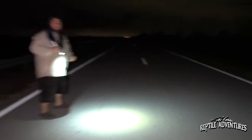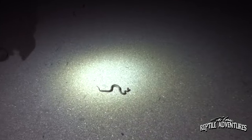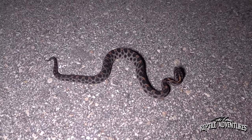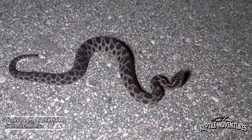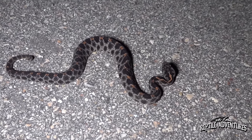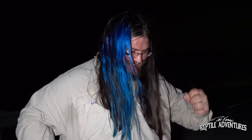Another snake. What do we got? Oh, yes. Hello, this is what I was hoping for. See, that is the world's smallest rattlesnake. That is a pygmy rattlesnake. That is fantastic. This is the first time I've ever found the world's largest and the world's smallest rattlesnake in the same day. That is fantastic.